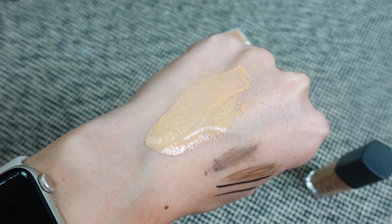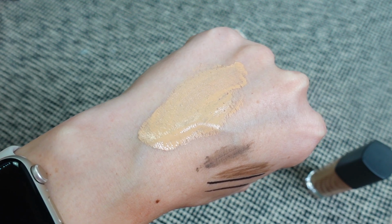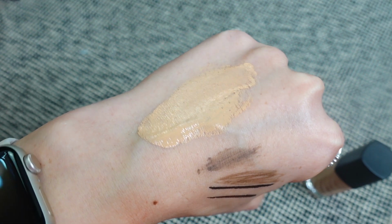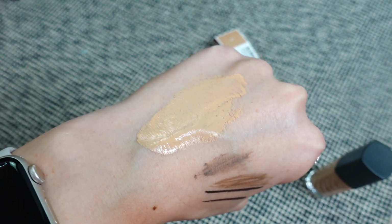I'm not sure about the shade. I am at my palest right now. I haven't self-tanned. I was going for the shade that would work with my summer complexion. There is a chance that I will be going with a lighter shade. I'm not sure about the shade, but I do like the consistency of this so far on a swatch.